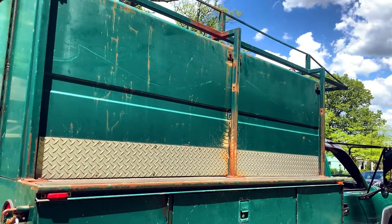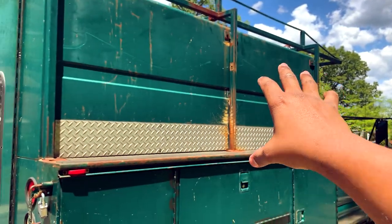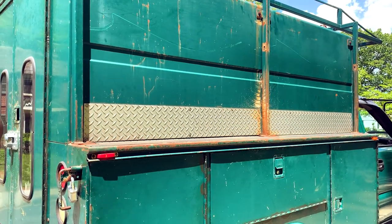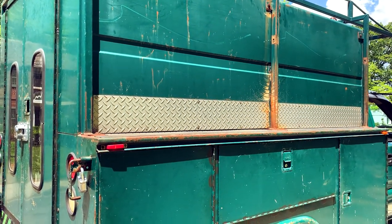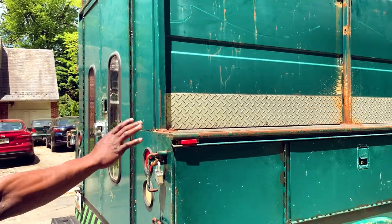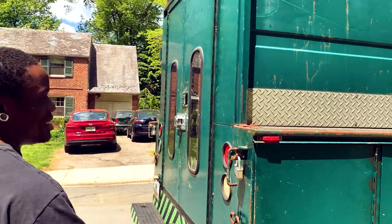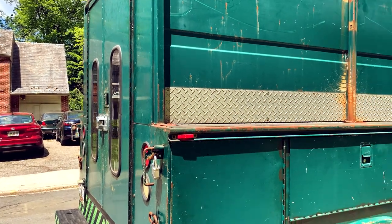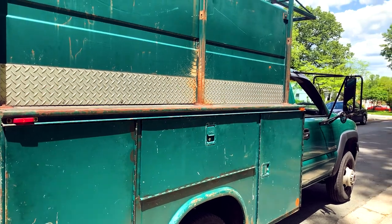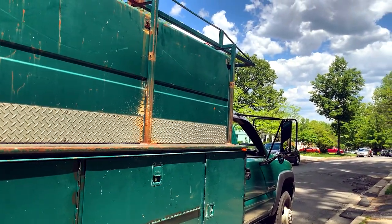Throw some LED lights on the side. I think I'm going to put it right here. That's perfect. I ran into a master switch. Light from this side, light from that side. If I'm working in the back, light facing backwards. I don't think I need them facing forward. Yeah, just backwards. The only thing you'll probably need is an LED bar in the front, so when you're coming down the road, people can see you.